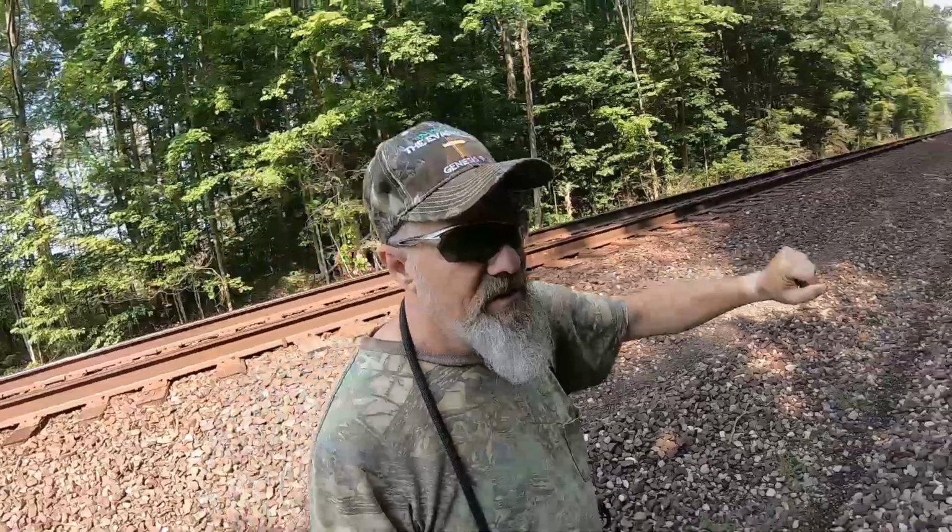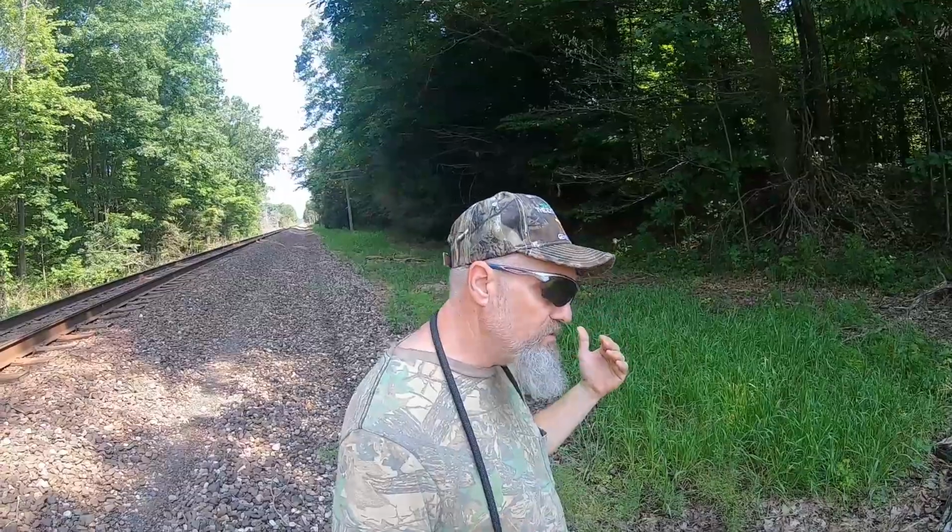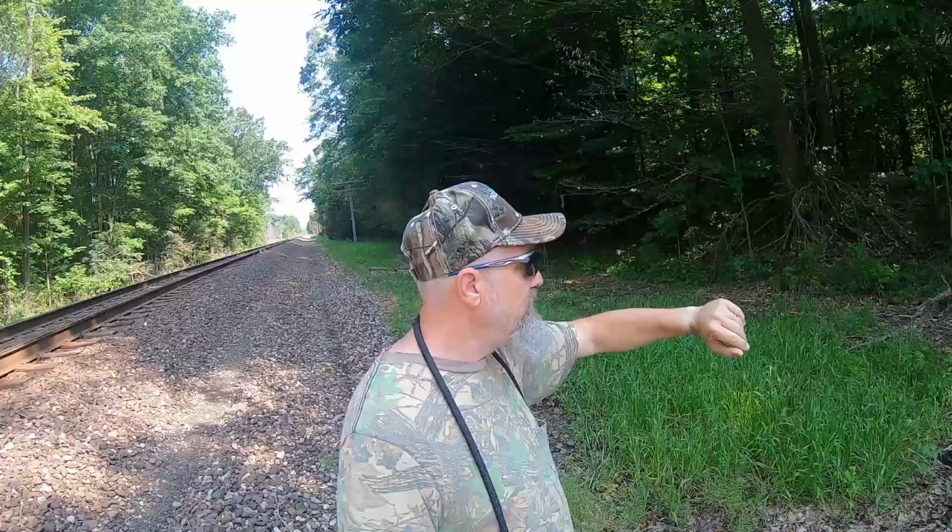If not, they are coming across the railroad tracks, and you got this area here. Now, this area I can access from that path that's over on that far side. You guys see me beaver trap that trail and stuff. Of course, this is further south, but this can be accessed that way as well.